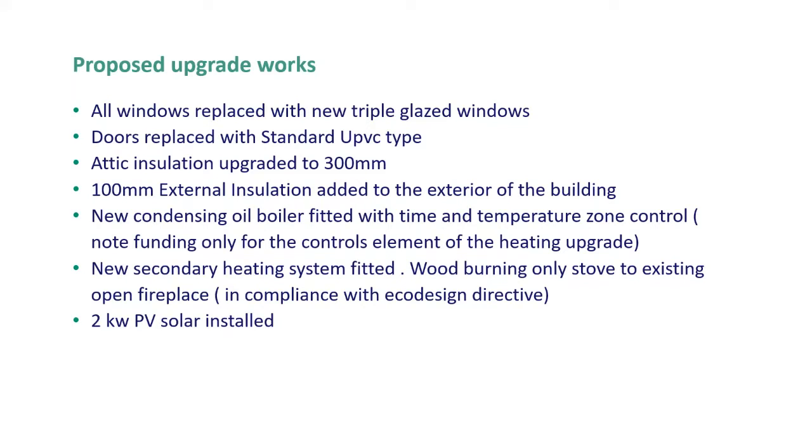We installed a new condensing oil boiler, and it was fitted with time and temperature zone control. But because SEAI do not fund oil boilers or any oil or gas boilers anymore, we were only able to get funding for the controls element of the system. So this means we got some money from SEAI towards putting in a time clock, TRVs, and time and temperature zone control with automation on the whole system.